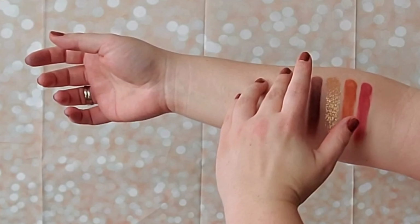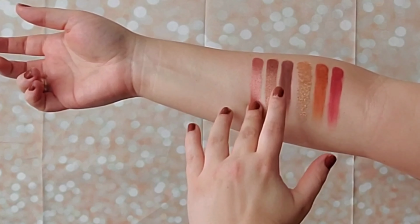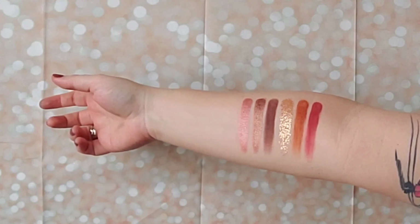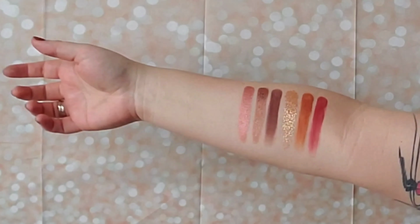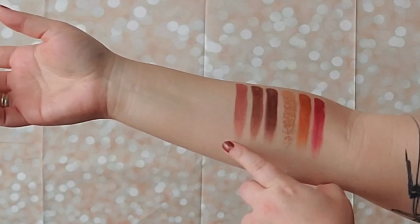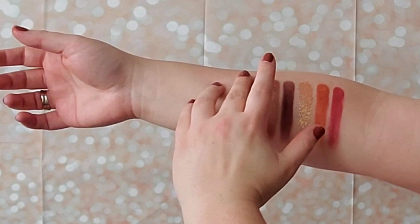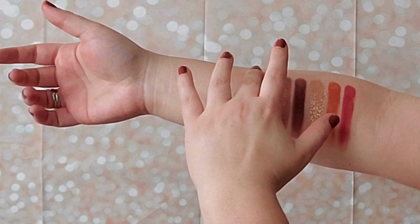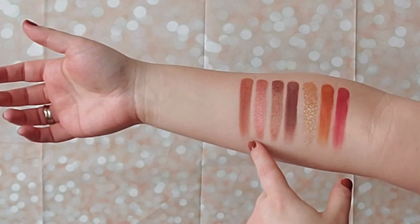This is Nevada. Same kind of feel, really good payoff. Really gorgeous kind of pinky metallic shade. The next shade is Sahara or Sahara. I feel like this is another creamy matte. This is a really nice kind of tan brown color.